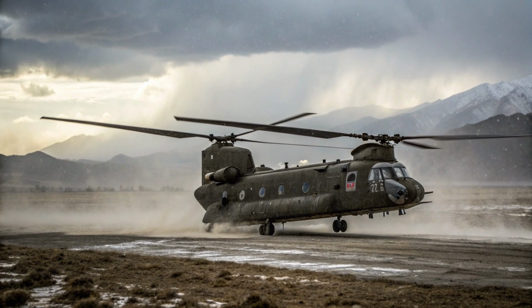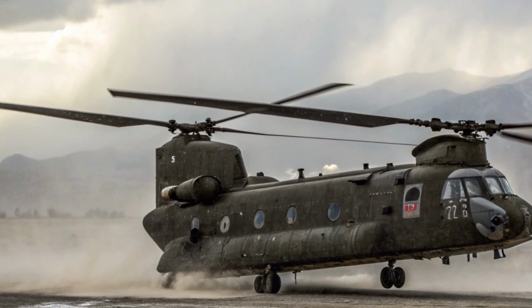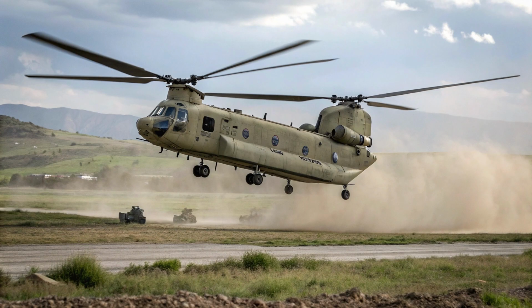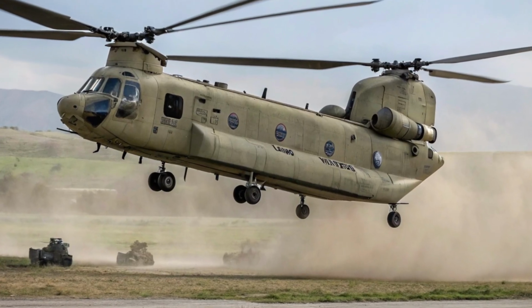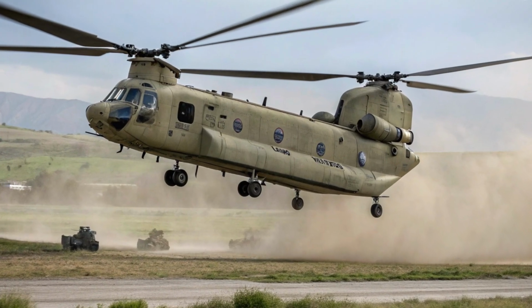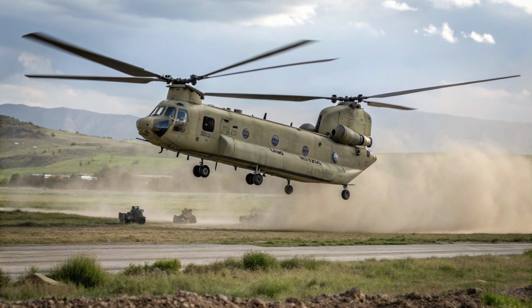Everything about this moment reminds you that the MH-47G is built for the most demanding conditions. Every bolt, blade, and sensor works in perfect sync to handle missions where failure is simply not an option. When the Chinook takes off, it's like watching brute force turn graceful. The enormous rotor blades slice through the air at high speed, generating a lift strong enough to raise the multi-ton helicopter and its heavy load smoothly into the sky.